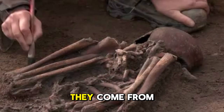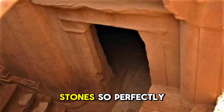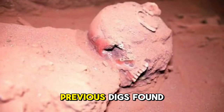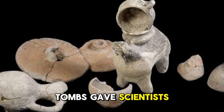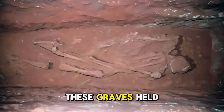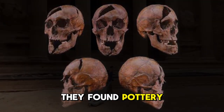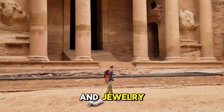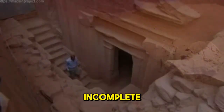Where exactly did they come from? What language did they speak before they started writing? How did they learn to carve stone so perfectly? Previous digs found tombs. The Northridge tombs gave scientists some answers. These graves held skeletons from around 100 AD. They found pottery too, and jewellery. These discoveries taught us about Nabatean life, but they were incomplete.